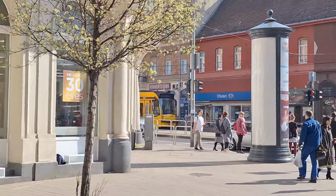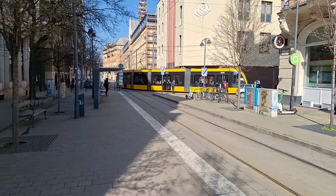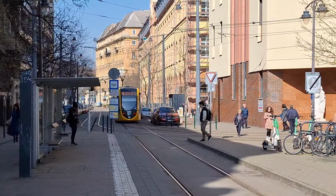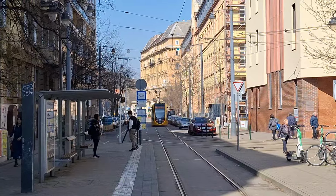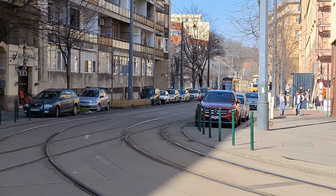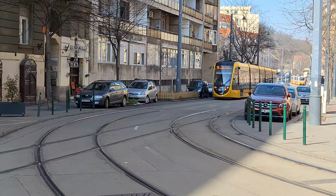Now you can notice the kind of action I was talking about. Also notice how only the right track has merging and splitting. Here is a prime example of Budapest's incredible rolling stock with the ability to traverse tight turns and still smoothly glide.